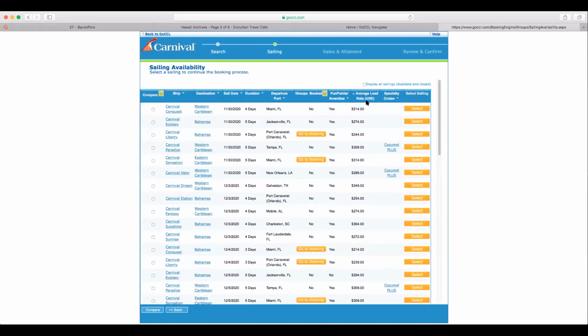Average lead rate. Now, this is going to be genuinely the lowest fare that is offered for that particular cruise without the taxes and fees involved. So this is the base rate. So for the sake of this, let's choose this first one, which is on the Carnival Conquest.